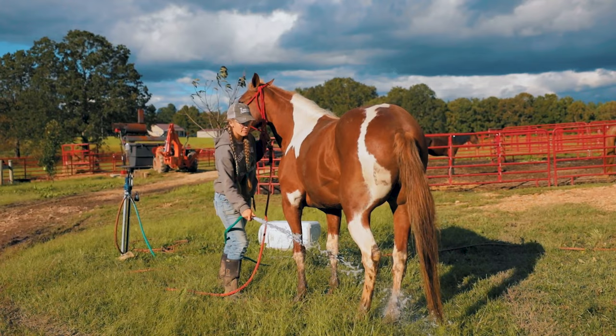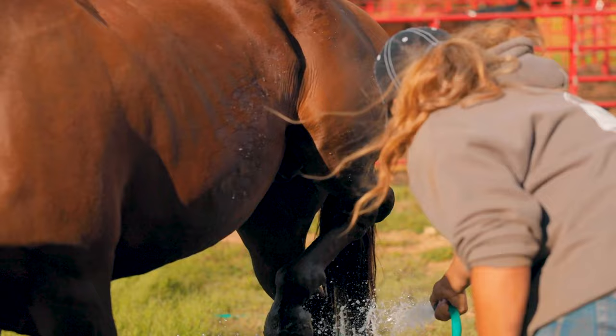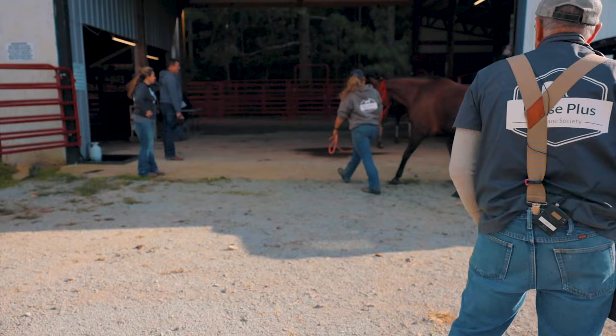Trying to clean the mud off his leg so we can x-ray him. So this horse, we're gonna do x-rays on. This is a horse from when we were at the auction. The lady was wanting it for her daughter. We're finding that this horse looks like it has severe arthritis. We're gonna be taking x-rays to find out.